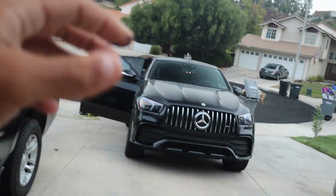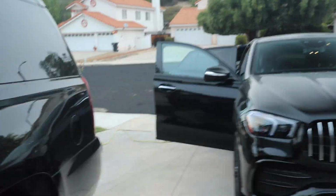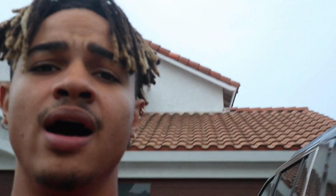I was requested to start this vehicle first, so we're gonna go ahead and do that. I'm gonna go ahead and start with a wash.